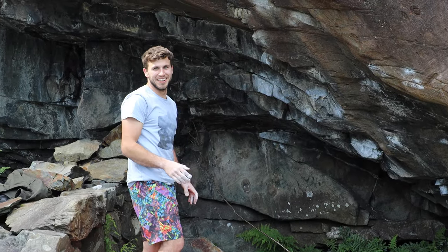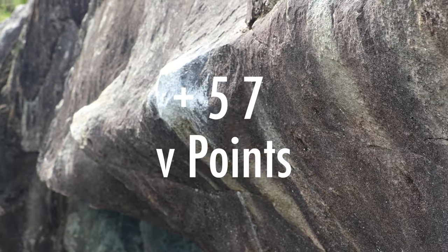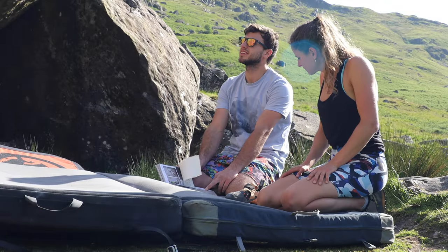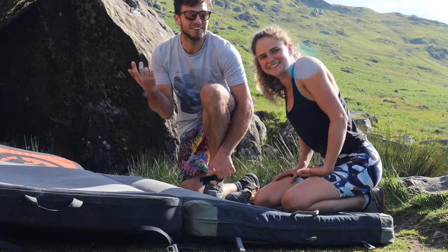Slipper was sweaty in the sun. Oh, that's nice. Another good problem. Oh no, it's 6C. I think I did the sit and it was shit. This is a 3-star problem, everyone.